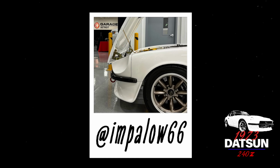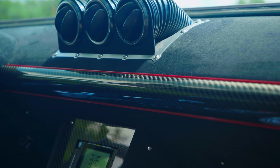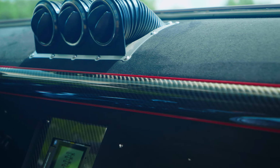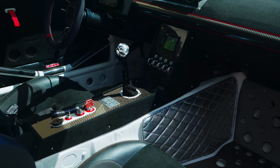SEMA opened up their SEMA garage in Detroit. I drove it up there 4 hours without a problem. A lot of these, like all these bezels and everything, are laser cut, and I drew all the patterns, used an online laser cutting service to custom laser cut all those pieces.